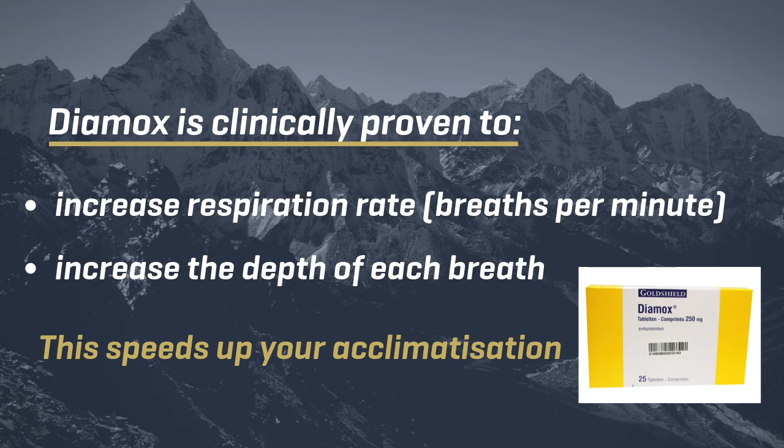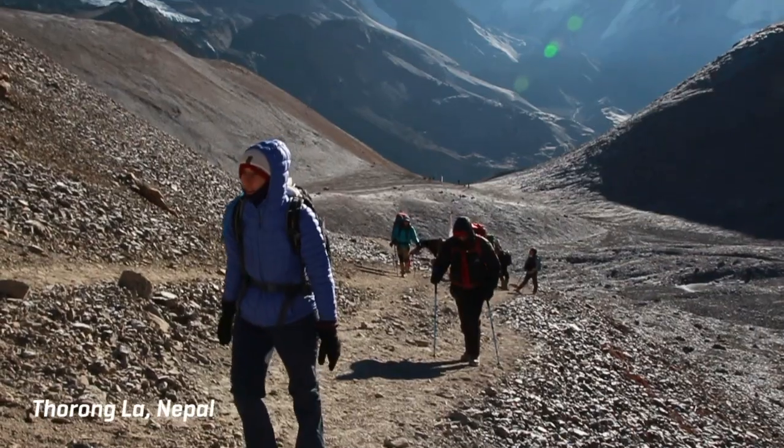Well, when we take Diamox, it forces the kidneys to release bicarbonate, and that starts quite a complex chain reaction in the body, which ends up making two very important changes and some other side effects that you probably don't want. But those two important changes are an increase in respiration rate, so how many times you breathe per minute, and also the increase in the depth of each breath you take. So it means we're getting more oxygen per breath and we're taking more breaths per minute, and those two things are very, very useful at altitude.